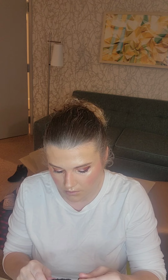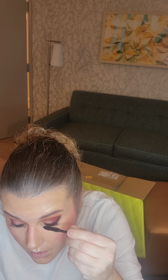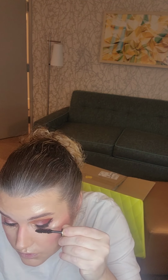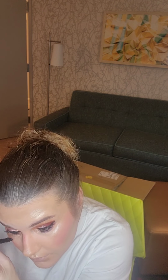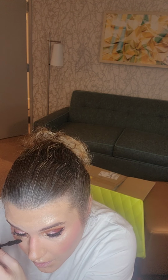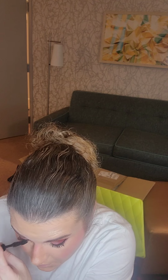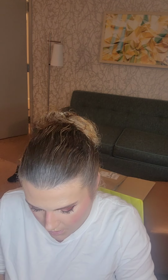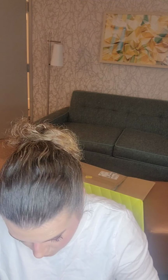And now I'm gonna go in with the Mascara Big Papa from Wet n Wild. I got this in the advent calendar. So it's got a small handle, which is the only bad thing about these samples, is that the handle's kind of small. And then you have this big wand. Okay, and then let's try my lower lashes. I gotta be very careful for this. I usually use a thin wand type for my lower lashes.